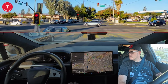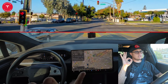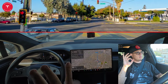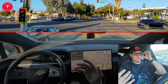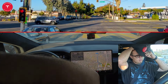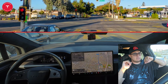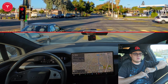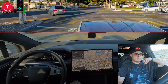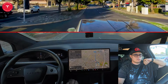But again, as these drives are going, the big thing is that these drives are becoming more and more normal. It has those edge cases, which again, is why we're out here. As more miles are put under this thing, as more videos are fed into the system, it will get better and better. So we're going to go here.